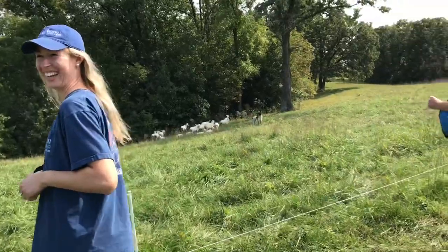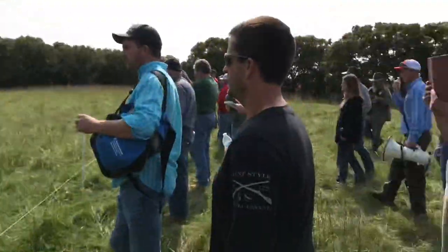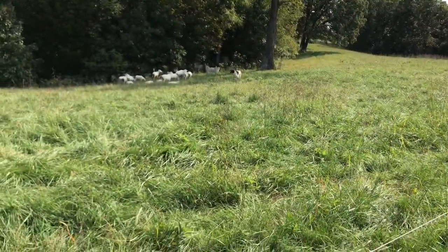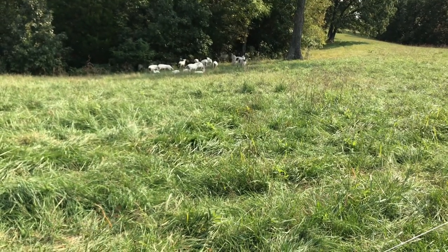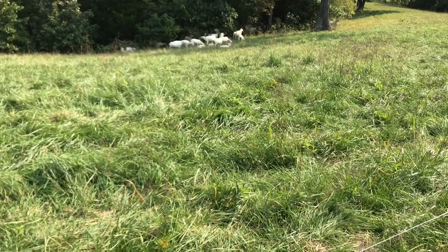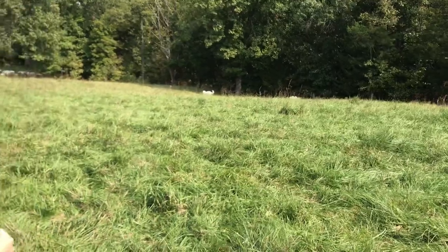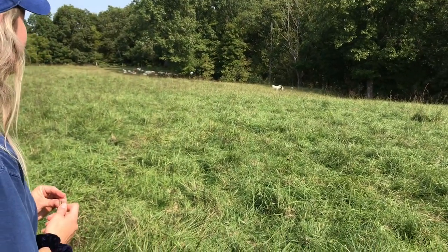Dogs are protecting them. So this is the St. Croix trough. They've got Cod minnow, Barbados Black Belly, Florida Native, just a tiny bit of Dormant. We've got 5 guardian dogs in there with them. That one that's running over there, that's the one we just got back.